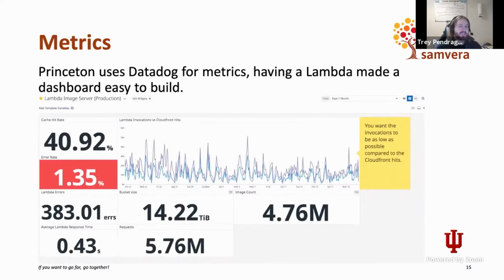One more benefit is we do use Datadog for our metrics. Datadog has some really lovely AWS Lambda metrics, so we can build some really cool dashboards that we look at fairly often. We just recently added things like how much data have you added in the given time frame and how many more images have you added. Turns out we've added a terabyte in the last month. It's been a big digitization month for us. But we are very happy right now and it's working great.